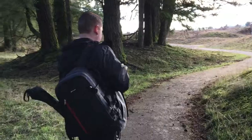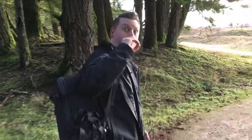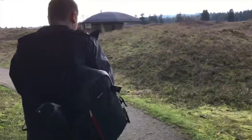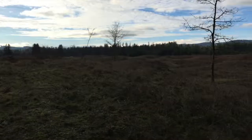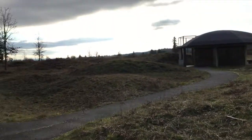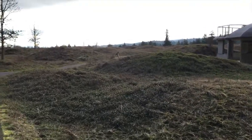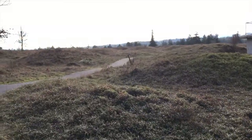So here I am walking with my friend Derek 2.0 from the Kush Couch. Yeah, go check out his YouTube channel, the Kush Couch with the K. Yeah, so it's pretty cool. This is the Mima Mounds. All these little bumps all over the place. It's a geological formation that is not seen anywhere else in the world. It's right outside of Little Rock, Washington. And they have no idea why it's like this.